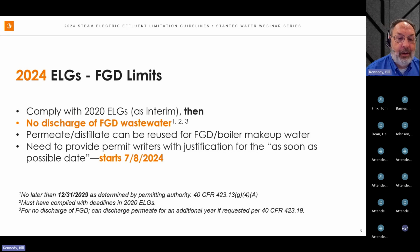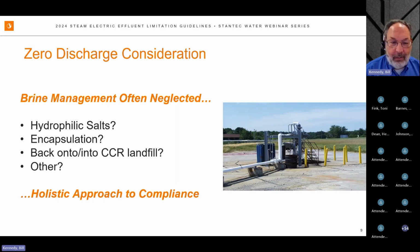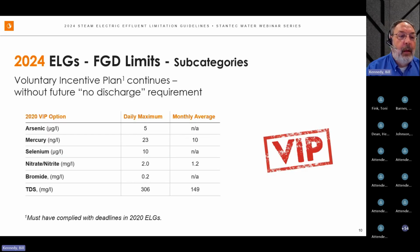That's a reoccurring theme here. As you concentrate, your deep well injection falls under RCRA, and that could, depending on how far you concentrate it, could then be a hazardous solution. So you need to take a holistic approach to compliance. Many folks have stated, sure, we can concentrate your water, we can give you a zero discharge system. But remember mass balances. We're in the fossil industry. We don't make matter, we don't destroy matter, we just move it from one place to another.